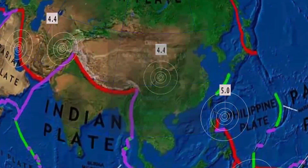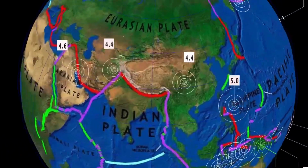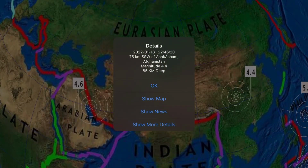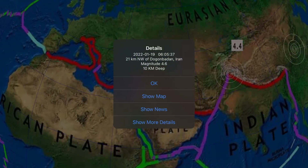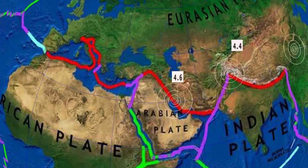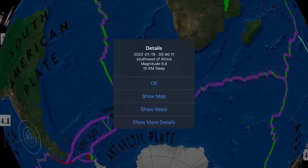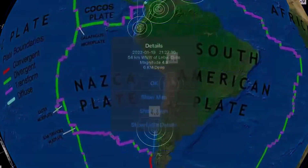As well, a 4.4 here to report in Gangwon, China, 10 kilometer depth. 4.4 here, Afghanistan, Ashasham. As well, Iran with a 4.6 here, 10 kilometer depth, quiet across the European plate. Rare earthquake here, 5.4 southwest of Africa into the Antarctic plate.